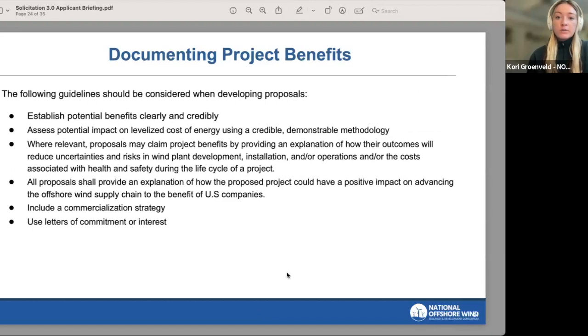And then moving on to documenting project benefits. So kind of building on some of the guidelines listed before, this is what will help you make a really strong proposal. So just establishing the potential benefits clearly and credibly, assessing potential impact on levelized cost of energy using a credible, demonstrable methodology, and where relevant, proposals can claim project benefits by providing an explanation of how their outcomes will reduce uncertainties and risks in offshore wind plant development, installation, and/or operations, and/or the costs associated with health and safety during the life cycle of the project.